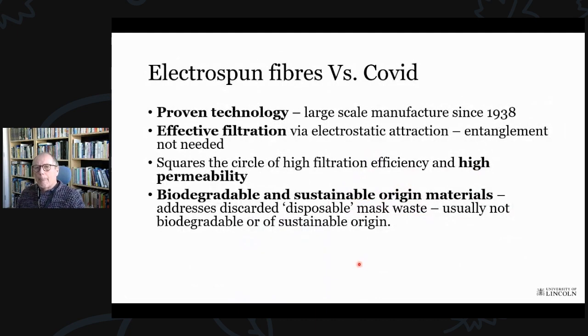So there we are, electrospun fibers versus COVID. What's not to like? It's a proven technology. There's large-scale manufacture since 1938. Donaldson in the States do a lot with it. There are one or two other European countries who have electrostatic manufacturers. In the UK, it's the imaginatively named Electrospinning Company, who are preeminent in the field.